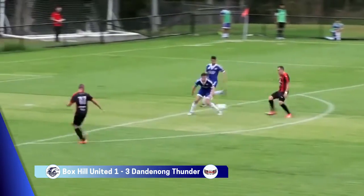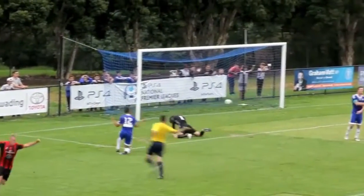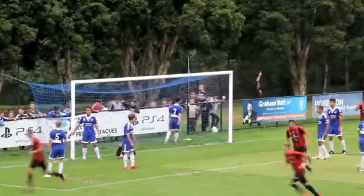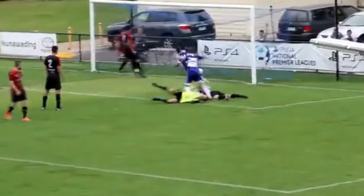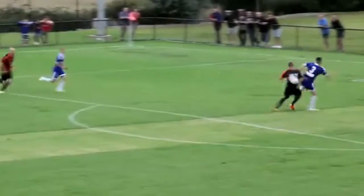Dandenong Thunder continue to steamroll NPL 2 East, thanks in no small part to Amir Osmancevic. This goal is his 7th of the season. Former Socceroo Simon Colosimo headed in to give Dandenong Thunder a 2-0 lead. Box Hill would peg one goal back before the break, Michael Godfrey heading in. But Osmancevic would have the final say, scoring his 8th goal in just 4 games this season to secure a 3-1 win.